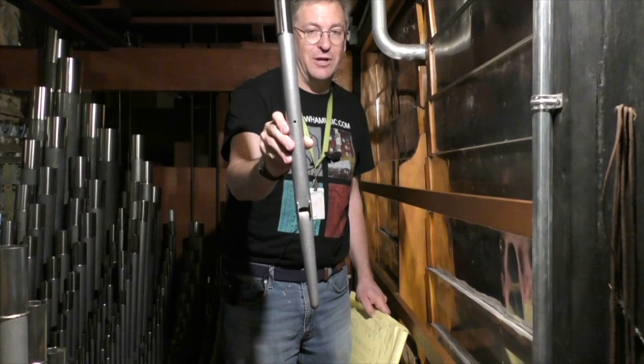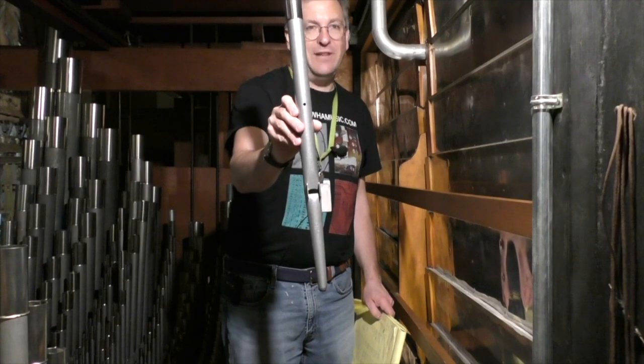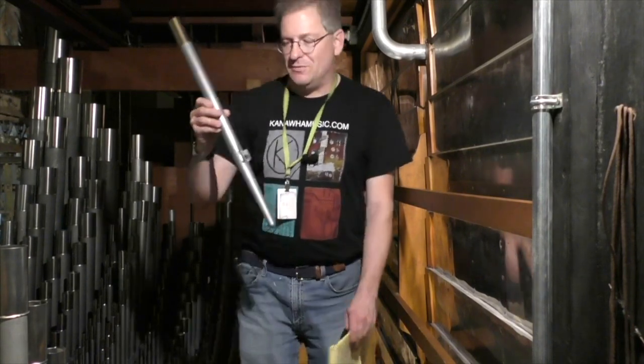But we have a harmonic flute. Already we have regular open pipes, flared, and double languid, and harmonic flutes.